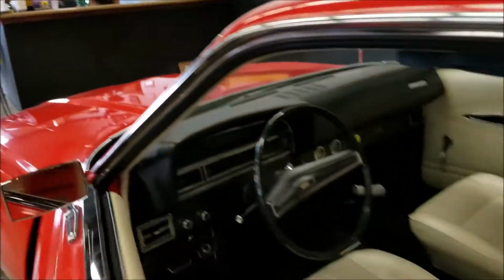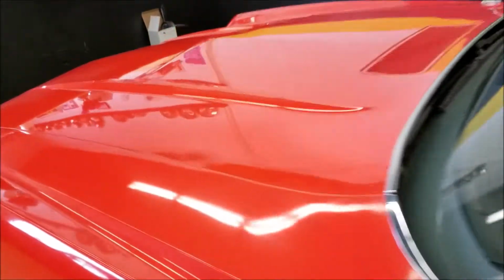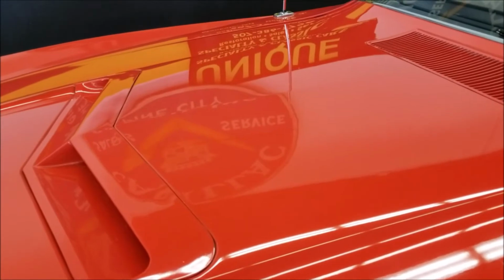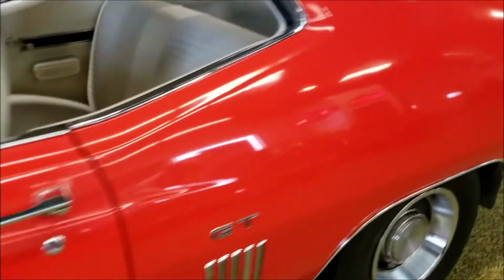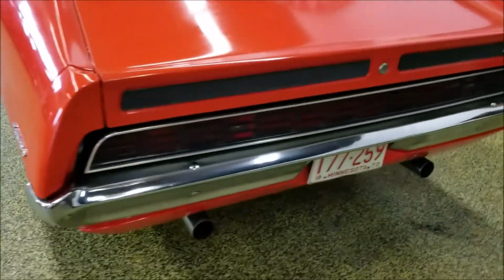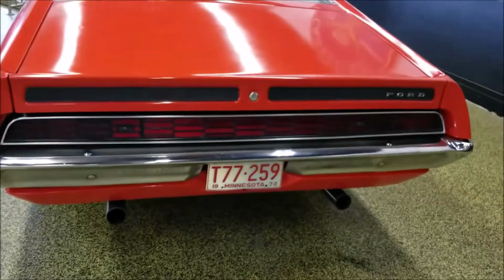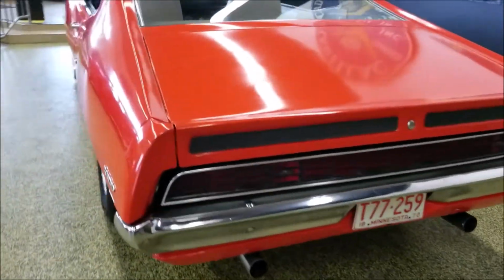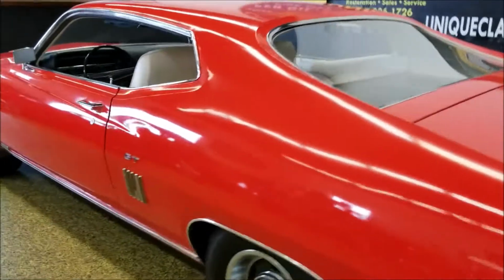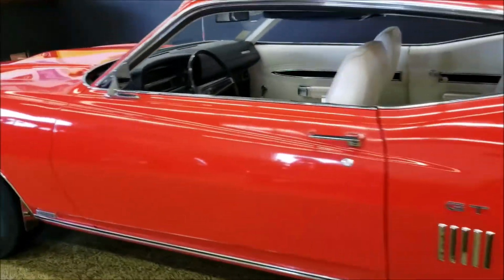I mean, seriously, listen to how smooth. You can hear that, hopefully. How smooth this car runs. Absolutely unbelievable.